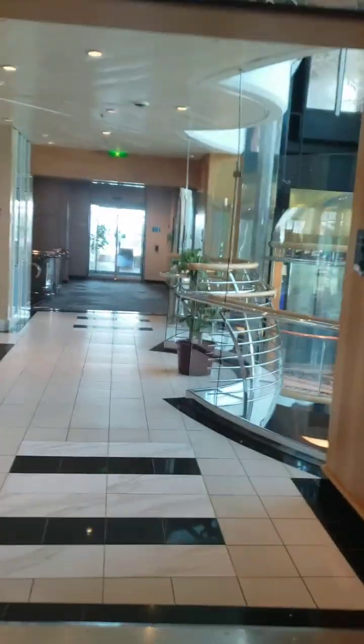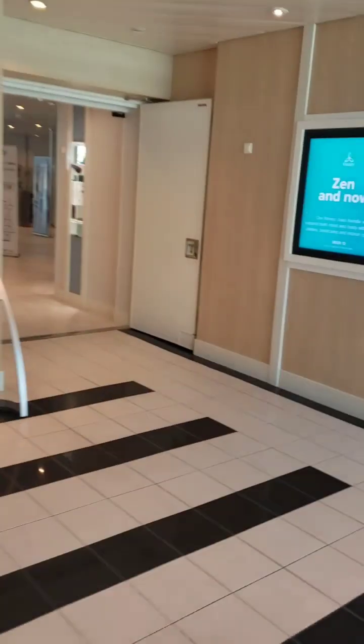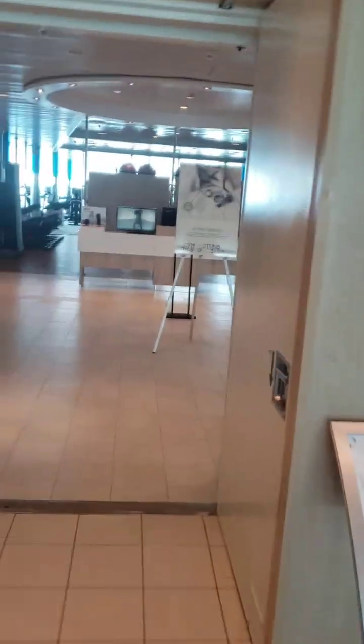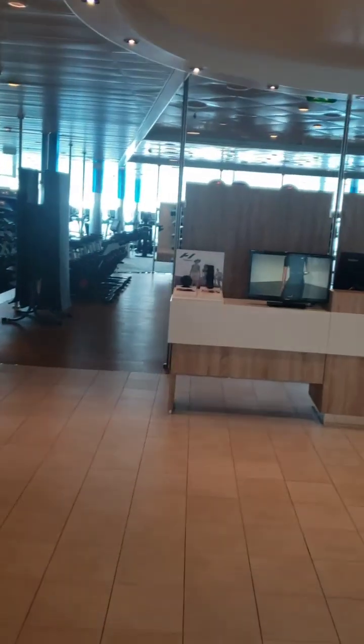So here's the Vitality Spa and Fitness Center. We'll walk on in here. Hopefully not a lot of people are in here. It's a weird feeling if people are in here. So they used to have a boxing ring right here. I remember it because I thought it was super cool and they got rid of it.